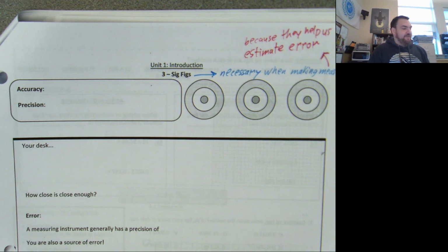Accuracy and precision, what's the difference? As far as you understand them to be, what do these words mean to you?